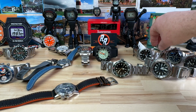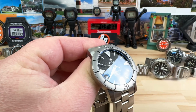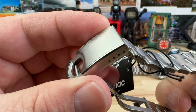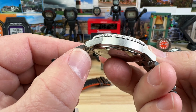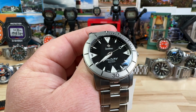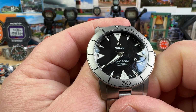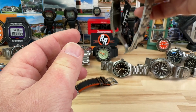And let's see, next up, the Zodiac Super Seawolf 53. This is limited edition. They only made 500 of these, and this is number 337. This is the ZO9213. And again, it is in great shape. There might be a couple little micro scratches on it. Again, nothing to upset the purchase of it, and it's running at plus 8 seconds. You wouldn't tell by looking at it, but when you do a lume shot, which I'll try to do at the end, the markers actually glow orange, of all things. Very cool. We'll do this one for $600.